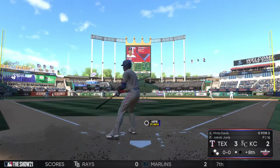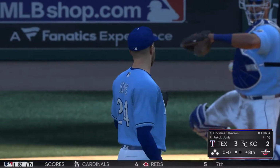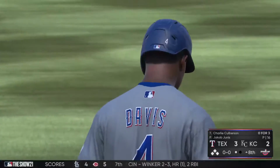He loses him on ball 4. Oh, that's a walk that could really change the complexion of the game. With the bases loaded, if he gives up a base hit right here, it could get real ugly.